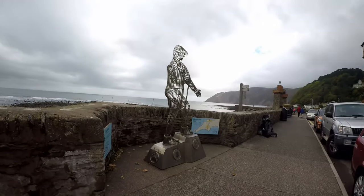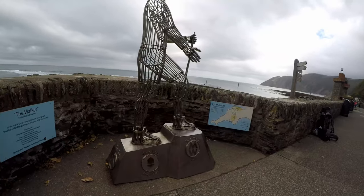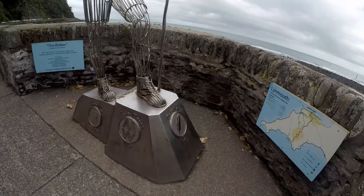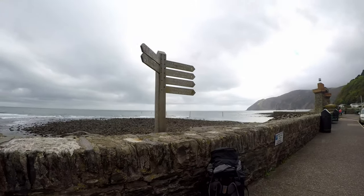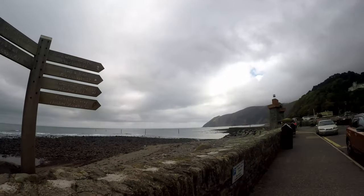Well, this monument is for the Tarka Trail, Southwest Coast Path, Two Moors Way, and Coleridge Way all come past here. I think I've got to head out on the Two Moors Way, which is that way.